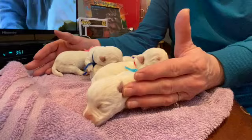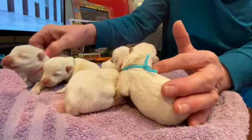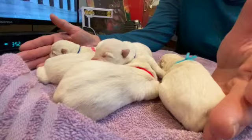Did a weigh-in on Kay's puppies a couple of weeks ago, and here they are. This is what they look like then. Aren't they cute? Oh, they're so tiny. Girl does such a great job. We had Westie and Joey helping us on this video. We had a great time, but here they are now.